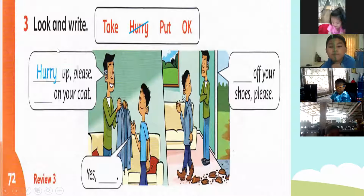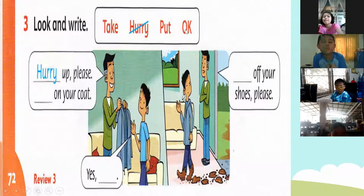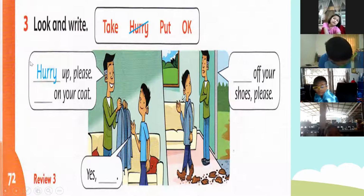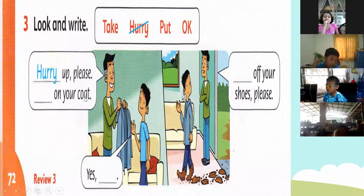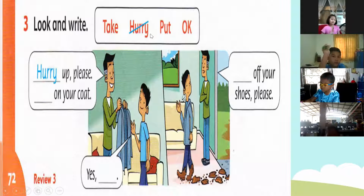Exercise three. We need to write the following words. We have take, put, okay. So at first is hurry. Hurry up, please. Hurry up, please. Put on your coat. Put is P-U-T. Put on your coat. Yes.